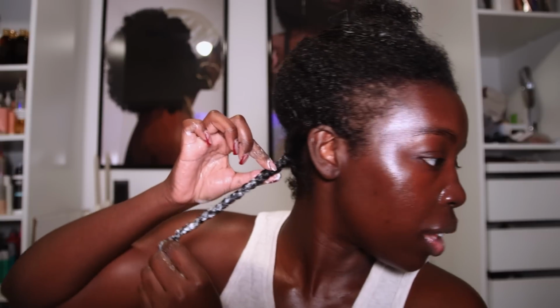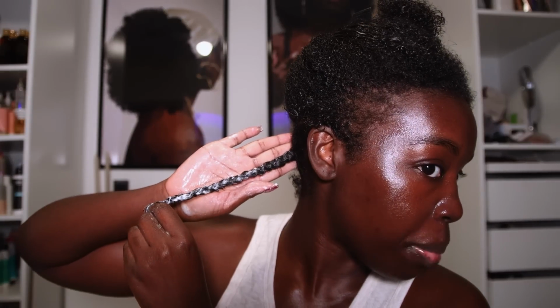It's crazy because you can literally see the hair at the root really soak that product in versus the hair at the end where it's sitting on top. I'm literally dealing with different porosities of hair in my same head. My hair is getting healthier and thicker. This time next year, my hair is going to be back to where it used to be.